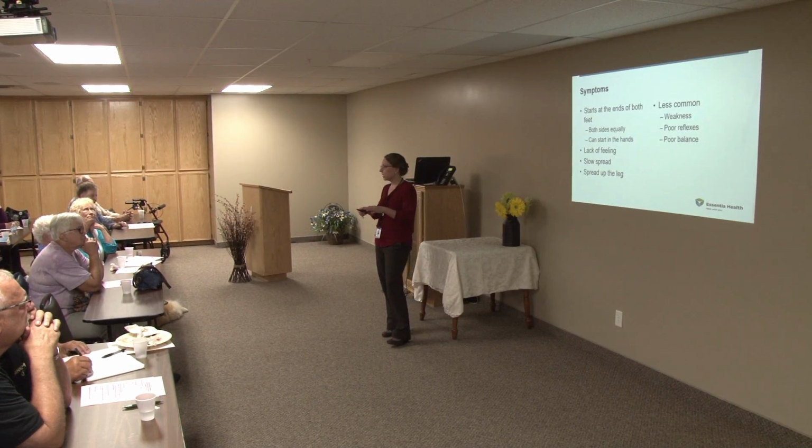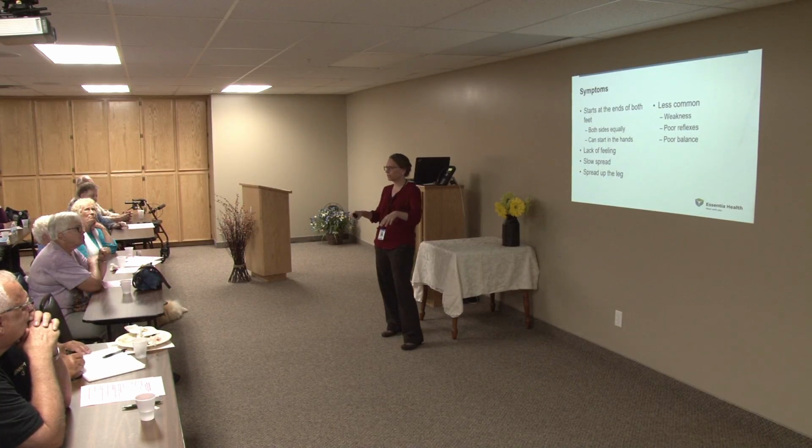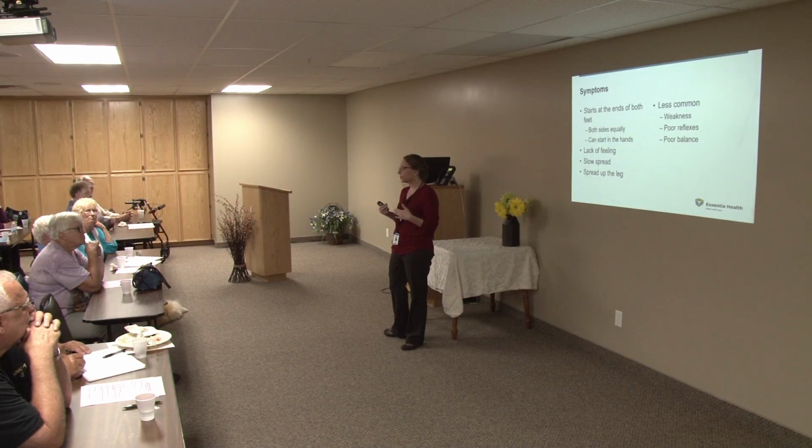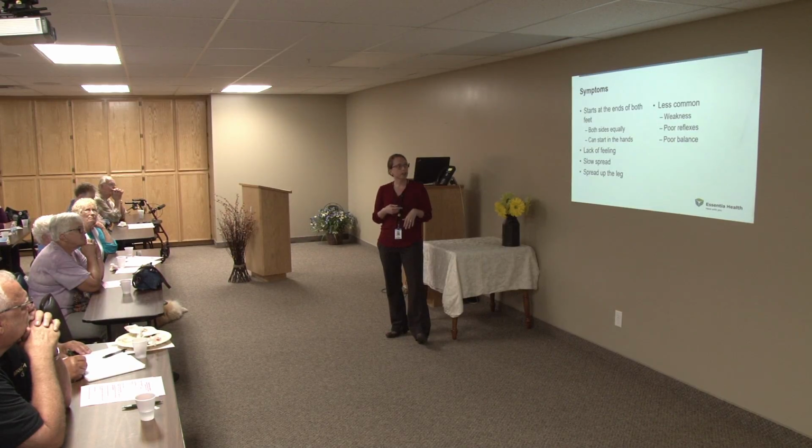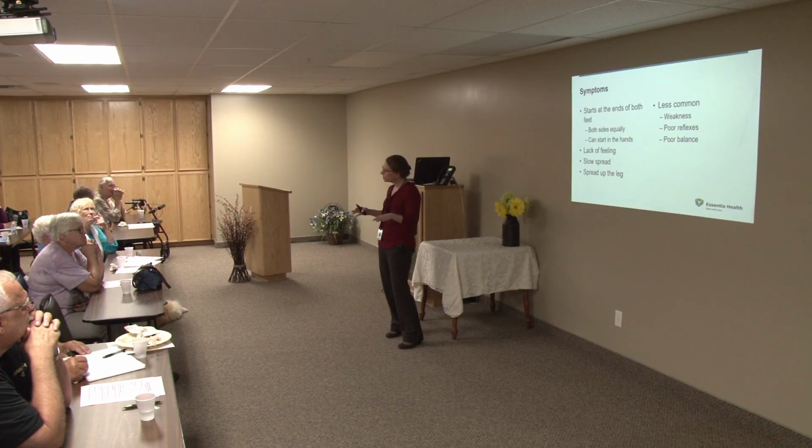Neuropathy usually starts again in the toes, and it usually starts on both sides of the feet equally. So it kind of starts at the very end of the toes, and it will start to work its way up, kind of into the middle of the foot, up the ankle, and then up the leg. The more severe cases of neuropathy can start in the hands, but usually it affects the feet first and then goes up into the hands.